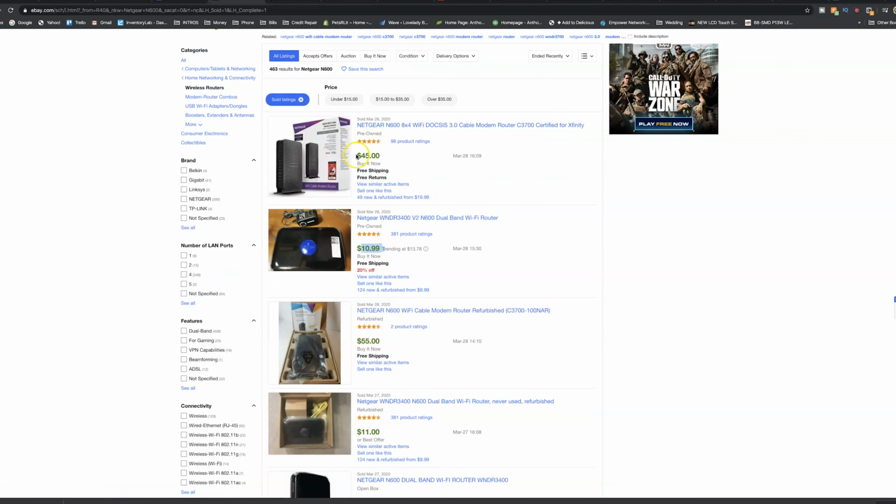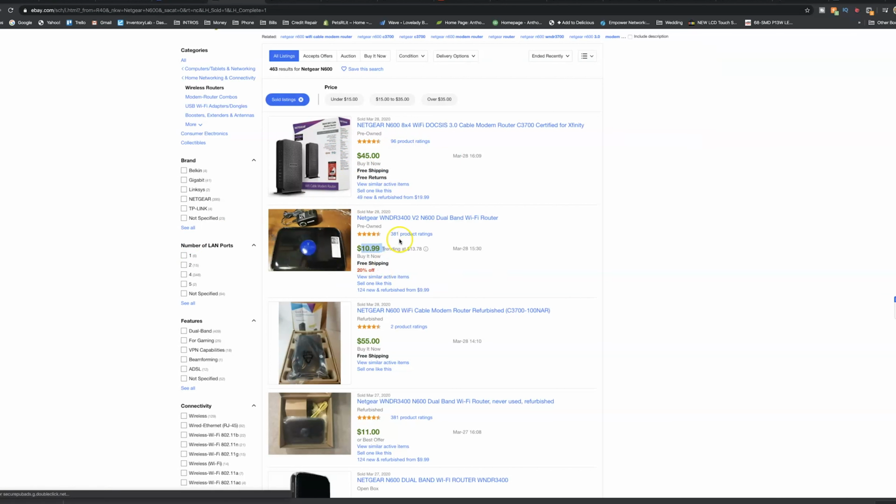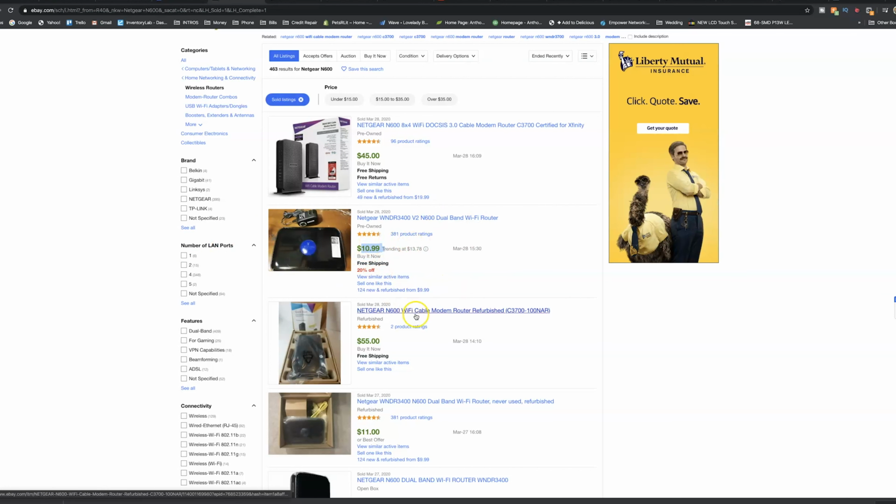As I can see right here, once I list this item, it's pretty much going to sell as long as I have it in one of these price ranges. Now I can't price it $75 because nobody's going to buy it. If I price it for $10, somebody's probably going to buy it super quick, but I'm not going to make as much money.